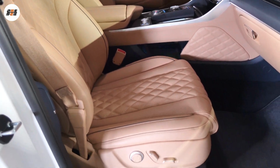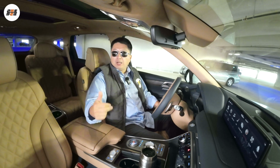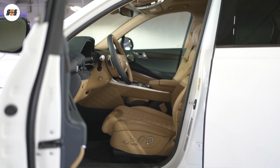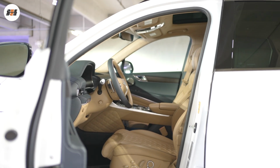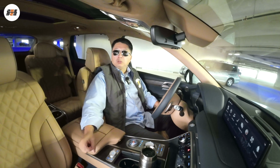Look at the shape of the seat from the outside. First of all, it looks very complicated. Secondly, both the seat cushion and the back of the chair are very thick. Every part of the body can be well cared for and supported by the seat. The filling material of the seat is not very soft, but has a moderately soft and hard feel.